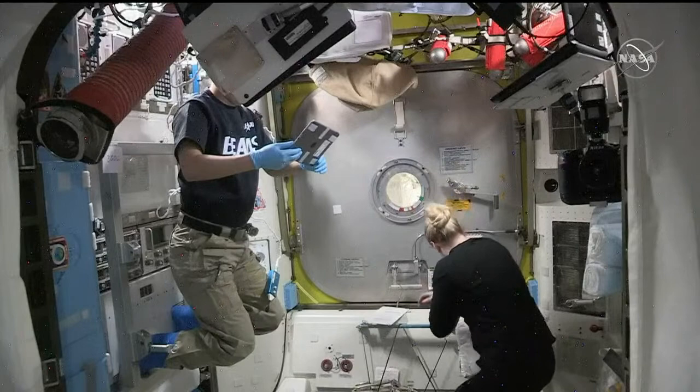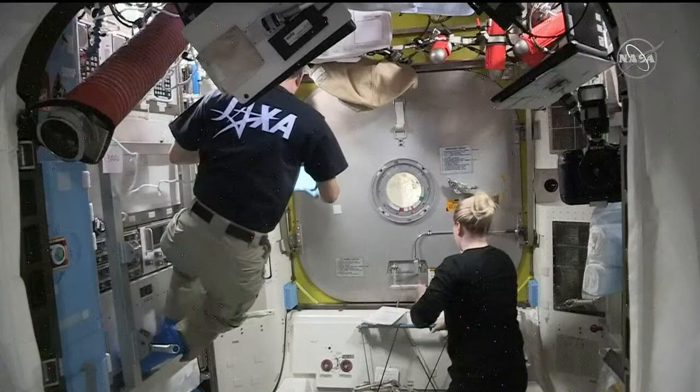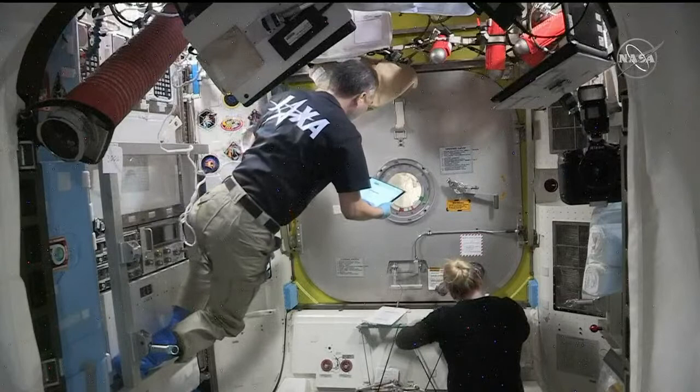Repressurization continues in the crew lock portion of the Quest airlock. Meanwhile, this view from the equipment lock side, you have Soichi Noguchi and Kate Rubens stepping the astronauts through their procedures.